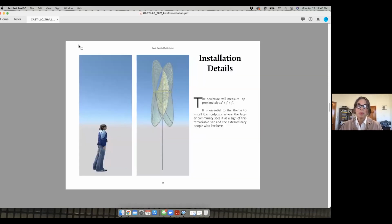Okay, now on to more practical details, the installation. The model at the left, at 6 feet tall, serves to show you scale. The sculpture, as seen on the right, will fill a volume of approximately 12 feet by 3 feet by 3 feet. If the piece is placed in a circulation path, we will make sure that we follow all ADA requirements, including that it has a minimum vertical clearance of 80 inches.